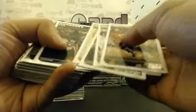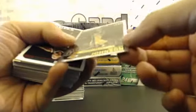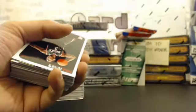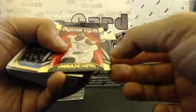All right, here we go. We got, looks like an artist proof. Yep, 40 out of 99 for the Lakers. Wesley Johnson, artist proof, 40 out of 99. Johnny O'Brien, rookie. Fast Lane, Goran Dragic. Shining Stars, Kyrie. Shaun Livingston.